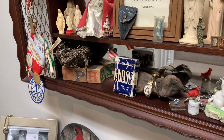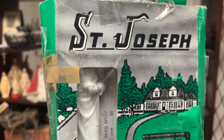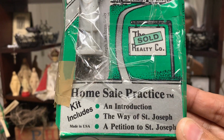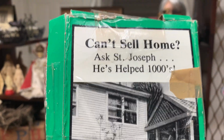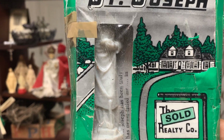I don't know if you have ever heard about the St. Joseph legend, but supposedly St. Joseph can help you sell your house. And this is a kit that I found that she had that came with a St. Joseph statue, put out by the Sold Realty Company. It says the kit includes an introduction, the way of St. Joseph, and a petition to St. Joseph. And on the back, it says, "Can't sell home? Ask St. Joseph. He's helped thousands." And there's a picture of someone burying this little statue in the front yard. And there's a certain way you're supposed to bury it. I don't know if it's facing the house, upside down. There's a legend about that.